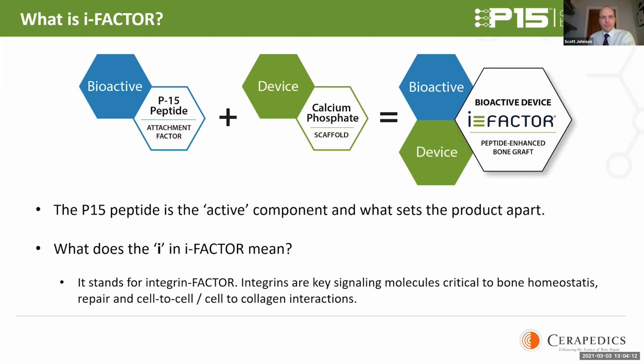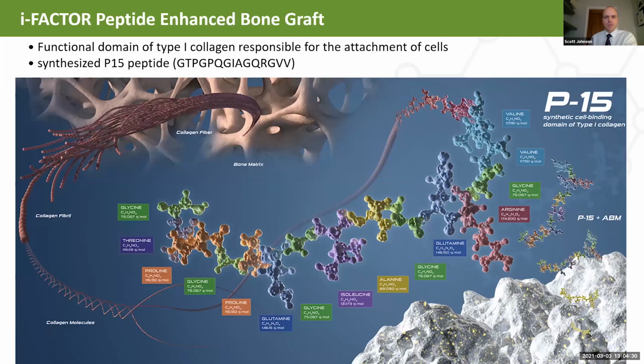What does the I in iFactor mean? Well, the I actually stands for integrin. So we talk about integrin factor. Integrins are key signaling molecules critical to bone formation and homeostasis, and they're very important when we start considering cell interactions with the bone graft and cell-to-cell communications. P15 represents a small amino acid segment of type 1 collagen. This is the functional domain of type 1 collagen that's responsible for cellular attachment, and this sequence is naturally occurring within type 1 collagen. We simply synthesize the amino acid sequence synthetically and then bind the peptide directly to the surface of a calcium phosphate carrier, effectively making the calcium phosphate scaffold biofunctionalized.